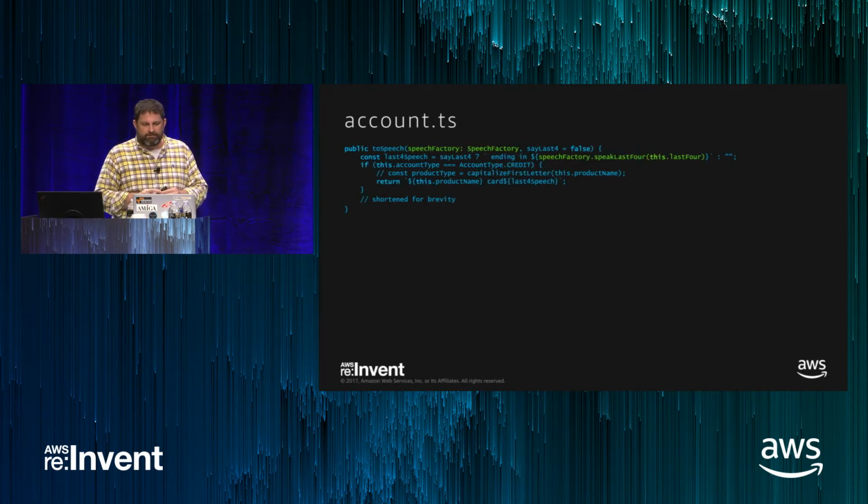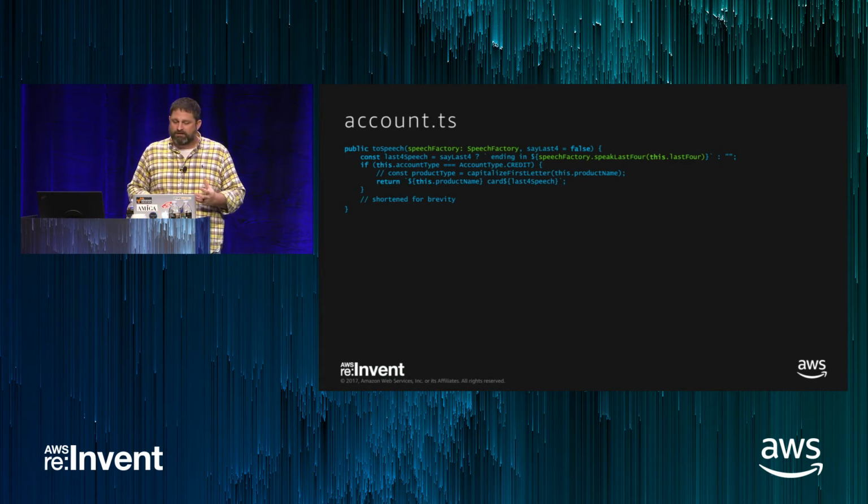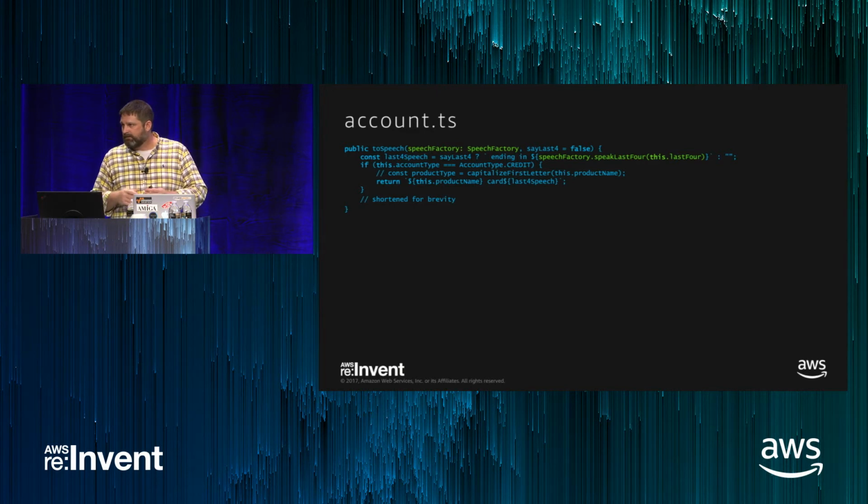And then finally, just to show the speech factory in use, this is our account model class. We have a little helper method called toSpeech. We pass in the speech factory, and you can see on that first line, speech factory speak last four. We pass in our last four value, and ultimately it sends out the representation for how to say last four. Again, we cut out some code here. Sometimes we say things a little bit differently, whether it's a bank account or an auto loan account.